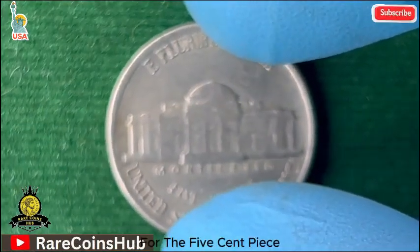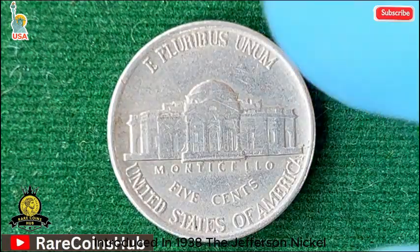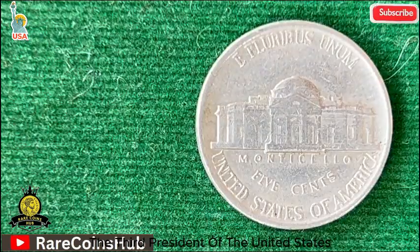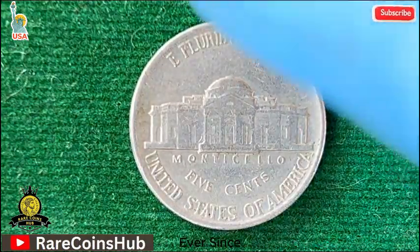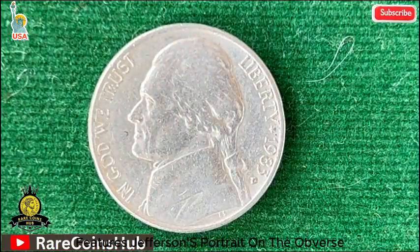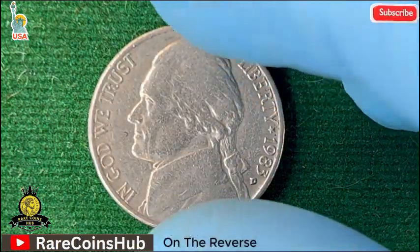For the 5-cent piece, this meant continuing to strike the Jefferson nickel. Introduced in 1938, the Jefferson nickel features the profile of Thomas Jefferson, the third President of the United States, and has remained a hallmark of American coinage ever since. The design, which was the work of German-born sculptor Felix Schlag, features Jefferson's portrait on the obverse and his beloved home, Monticello, on the reverse.